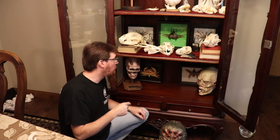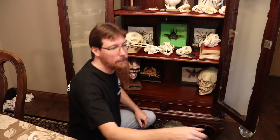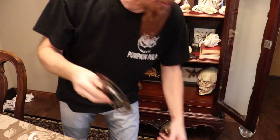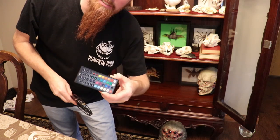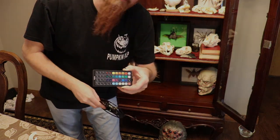But I recently just put lights in this thing. So that way at nighttime I can light it up. They're LED lights, and all I used was the strip lights from Amazon. Super cheap, 15 bucks for the whole kit. Comes in like 20-some colors, so let's take a look at the lights running.